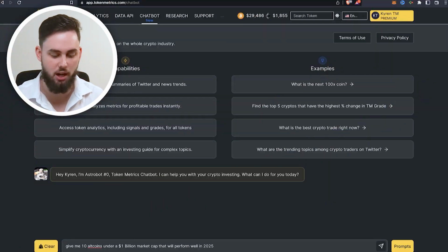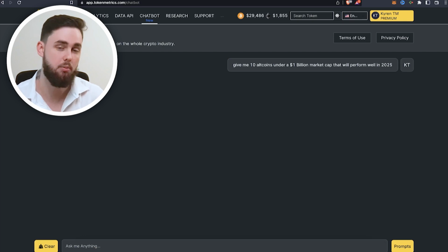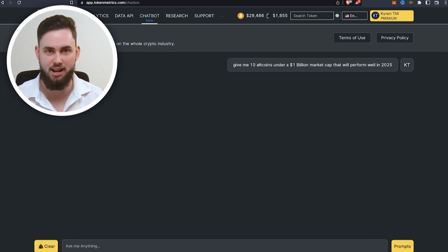And so over time, it's sampled so many different projects, sentiments, narratives, and it's just combining it all, basically like ChatGPT, right? So you can pretty much ask it whatever you want. As you can see, give me 10 altcoins under 1 billion market cap that will perform well in 2025. It's simple, right? You can ask it whatever you want, and obviously as long as it's within reason, it will spit you out an accurate answer.